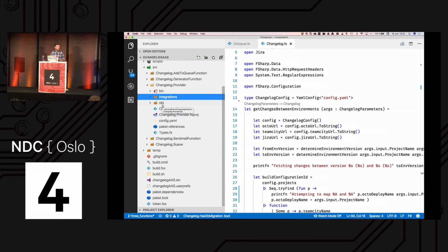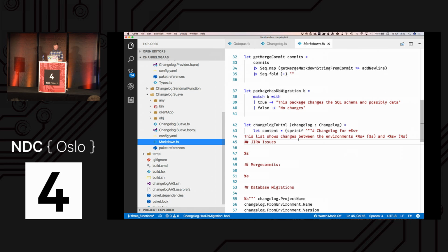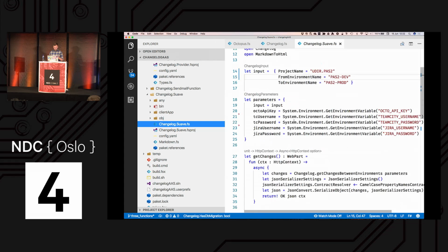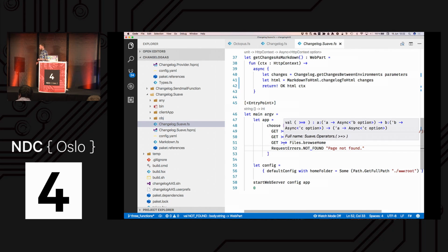And now it doesn't matter where I host this. This was a module or a project that solves a specific problem, and I made it this way, so now if I want to test it, I want to run it up, I can use Suave or anything else. I don't have to use Azure Functions. So basically, just put in the parameters here, hard-coded. I map up a few endpoints just to test, and I added a small module to take the JSON and turn it into something that is readable.